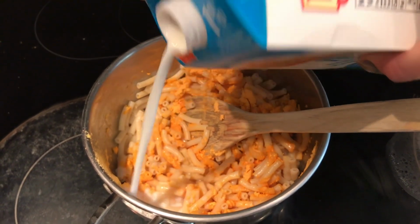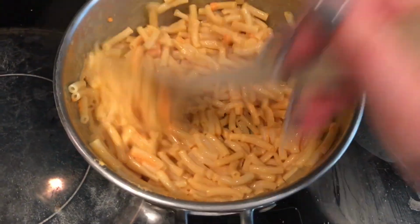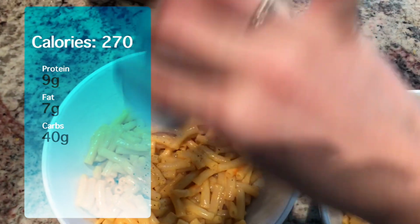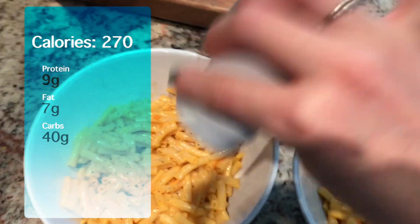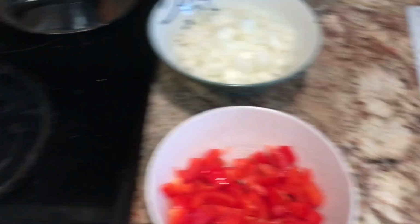I put just a little bit of milk. It opted for 1 full tablespoon, but I just put a little bit just to get the consistency going, and it mixed perfectly. I topped mine with a little bit of salt and pepper. 1 cup was 270 calories, 40 grams of carbs, which wasn't the end of the world.